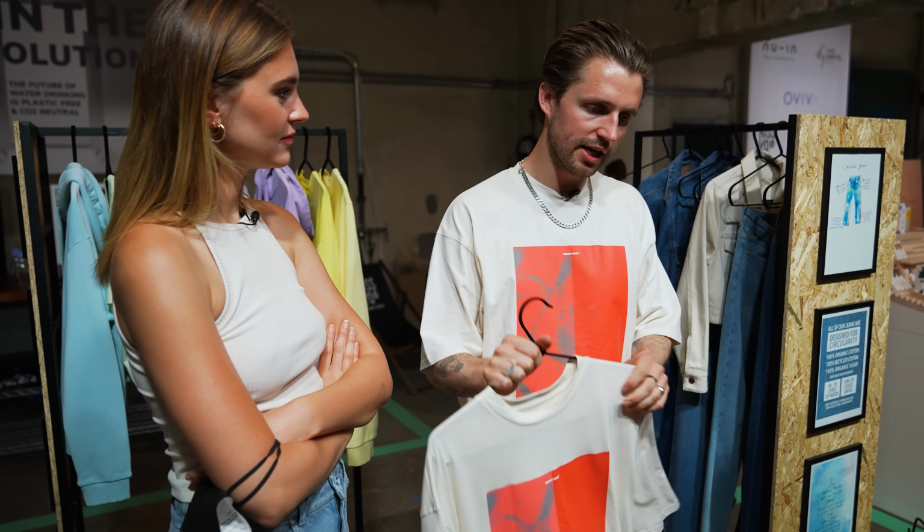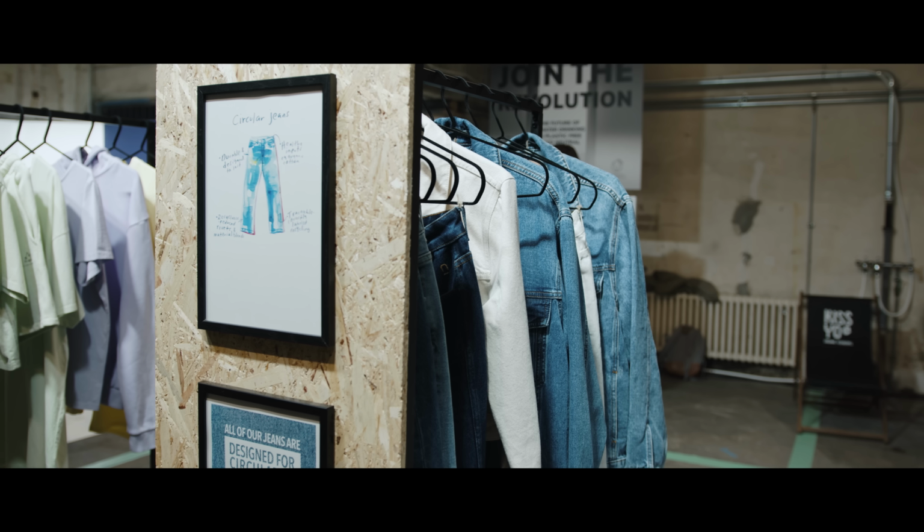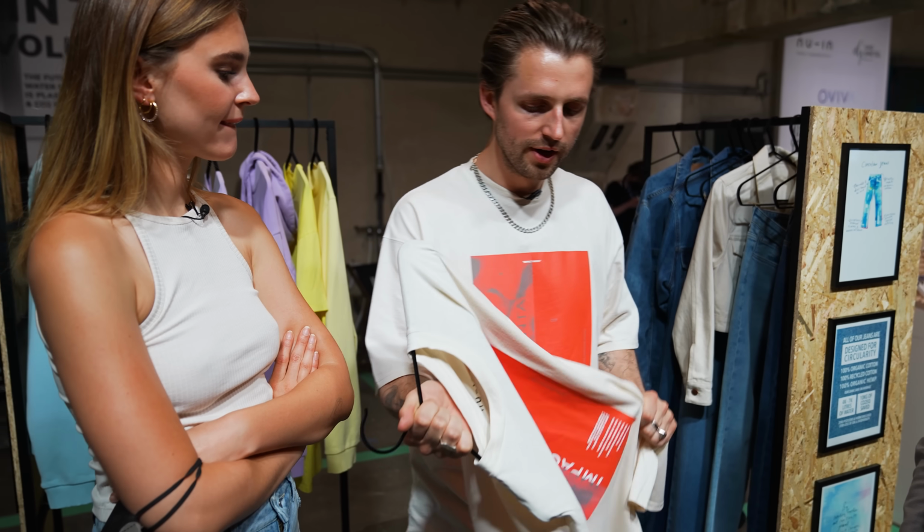This is our Zero Impact t-shirt. This is basically an experiment that we did with our new 360 factory, which had been in development for probably like 3-4 years. Yeah. And now it finally opens. So basically what these guys can do is they take old waste from around the world, different types of textile waste, they separate it into different colors.